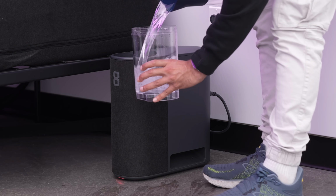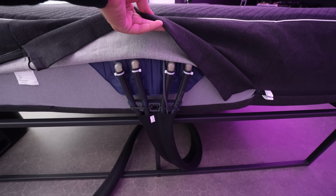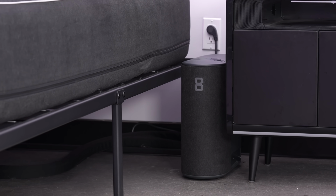Now, the way this tech works is through something that Eightsleep calls the hub. This is where you're gonna dump in your water, which will then circulate through the pod cover and then maintain that temperature that you desire.